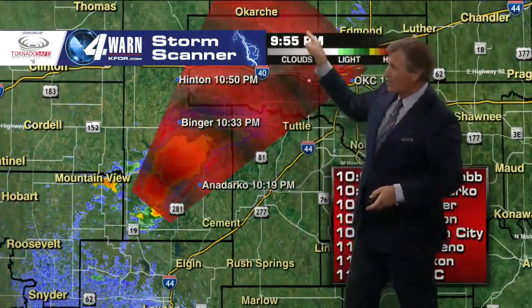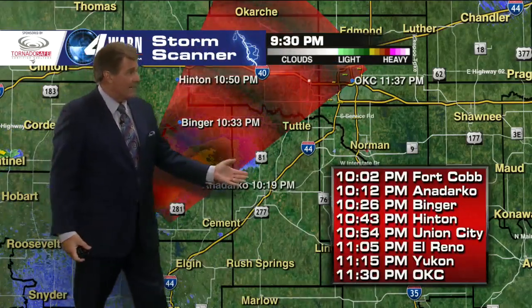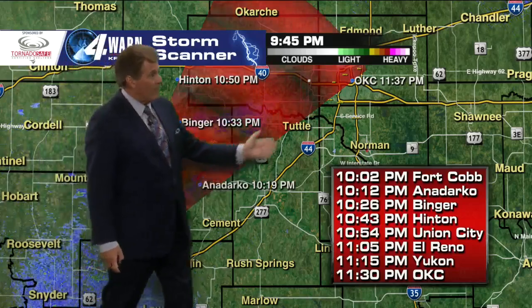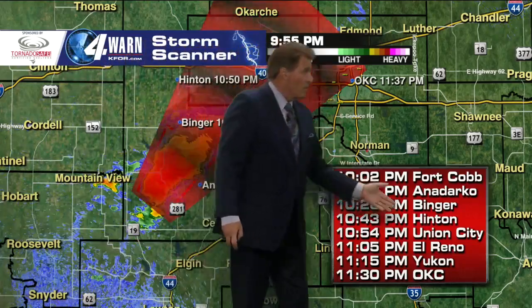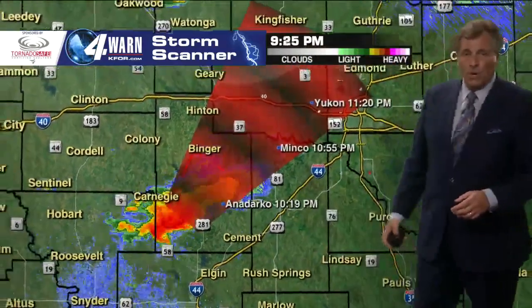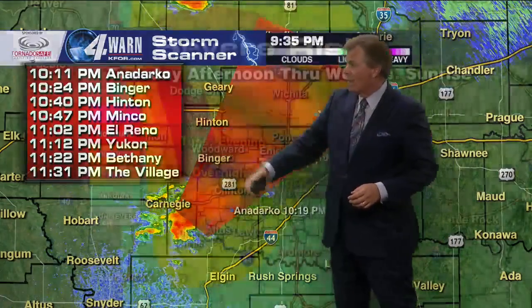And again, there's another projection here for you. Tornado watches are in effect here until 11 for Grady and for Canadian and for Kingfisher County, the western sides of the Oklahoma City metro. So El Reno there at 11:05 and Yukon by 11:15 or so as it moves on off to the northeast between 30 and 35 miles per hour. Still a tornado warning with it.